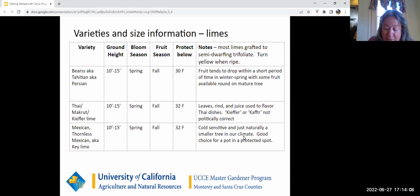Ours is a little more hardy. You see that it can take 30 degrees, but some of the other limes, the more exotic ones or the heat lovers, you've got to protect, especially if they're a young tree when we're going to get frost. The Thai limes and the Mexican key limes are all tender. So you want to give them your sunniest spot, maybe a spot against your warm stucco wall or something to keep them warmer.